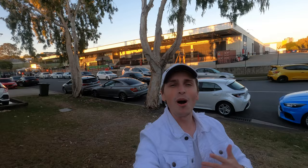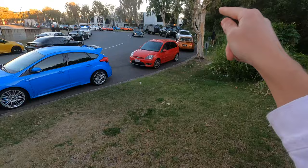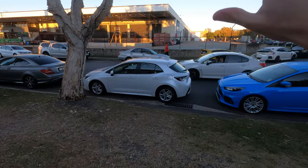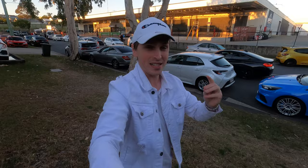We have just parked the Z over at this Cars and Coffee meet here in Brisbane, Australia. This meet is fucking hectic. There's so many more cars here than there were last month. There's crazy amounts of exotics, JDMs, and tuners. So I'm super excited to get into the video. Let's just get straight into it.